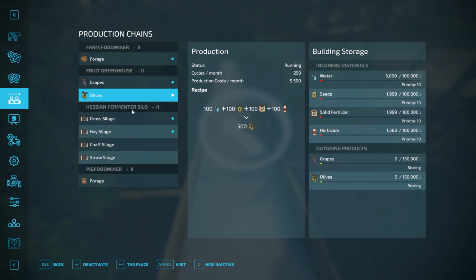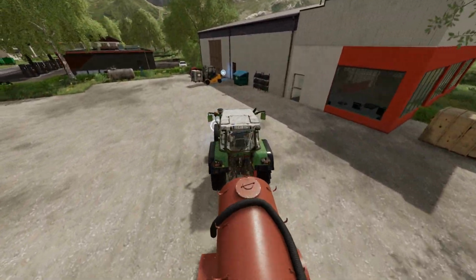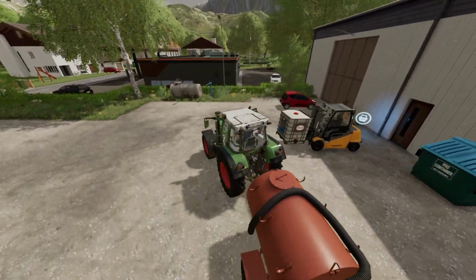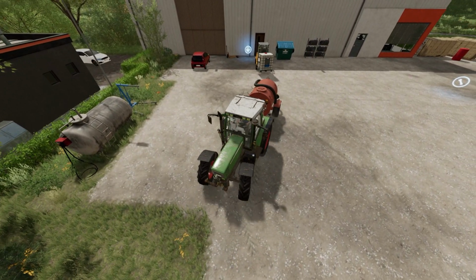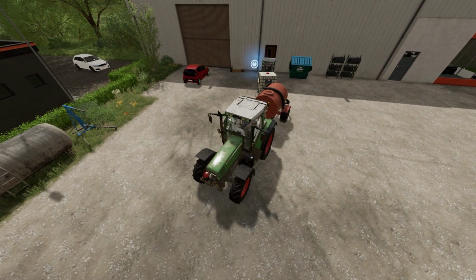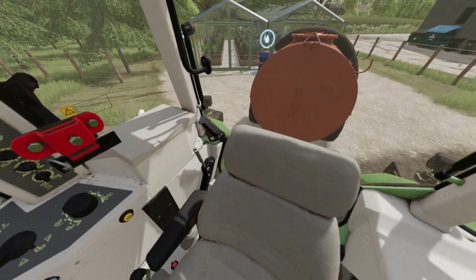Okay, so as you can see, everything's producing here. We got the grapes and the olives. They all take in equal amounts, and they should be moving right along as far as using up these supplies to make us grapes and olives. Okay, so since we need to pick up this liquid, we will stop in here real quick and just download this. There we go. Okay, we're getting backed up in here.